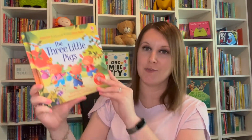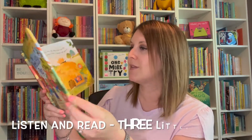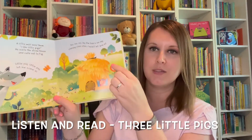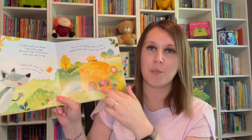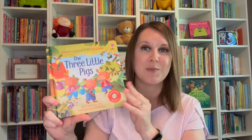Speaking of reading aloud to you, the Listen and Read storybook line now includes 3 Little Pigs, and these have sound buttons embedded in the pages, and you can press those buttons and listen to the story read itself to you. My youngest loves this series and will oftentimes come and take a look at these while I'm trying to get a thing or two done in my office.